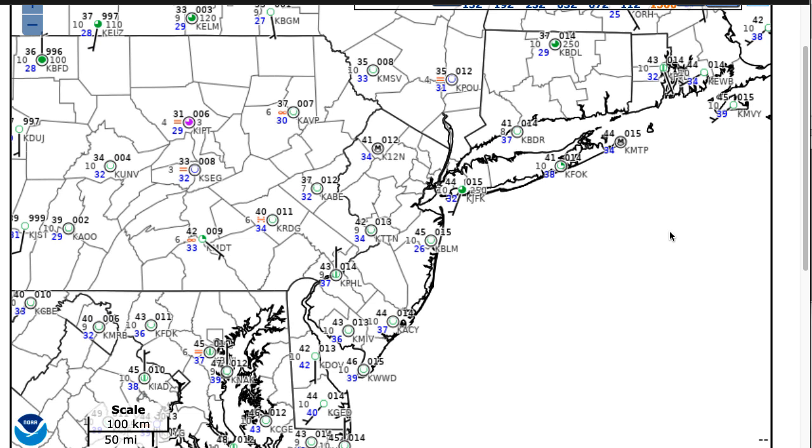So, first of all, looking at our observations, we have temperatures in the mid to upper 30s this morning over the northern interior, lower to mid 40s along the coast. A nice little mix here. Modest Pacific air mass that's in place here with scattered cloud cover and really nice weather conditions.